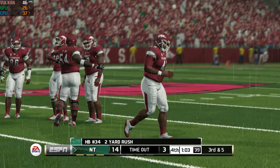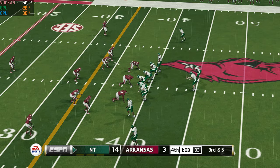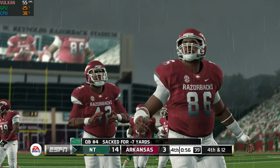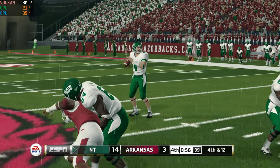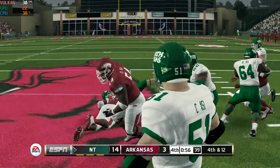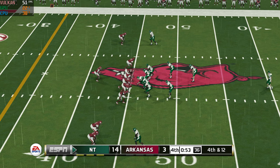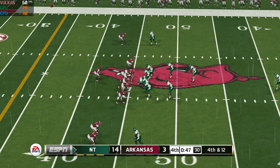Arkansas out of timeout. The running back gets two on the carry. Looking to scramble down. He can't get away from the pressure. He doesn't want a touchback here. He wants to knock this ball inside the 10.